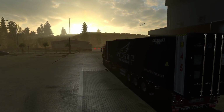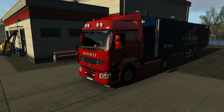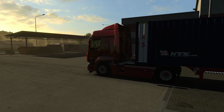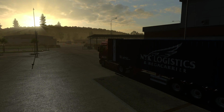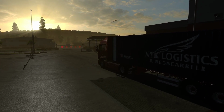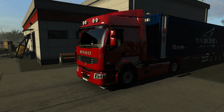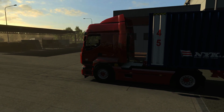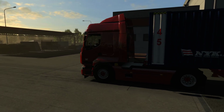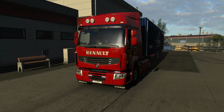Now this skin in particular that I chose, NYK Logistics, I see some very similar containers in real life here in Singapore where I'm from. It's a bit different though. It's called Yusen Logistics, and I think NYK owns Yusen Logistics. Actually the Y stands for Yusen. Yeah, Nippon Yusen something. There, it's listed there. Very nice. So let's take this for a spin.